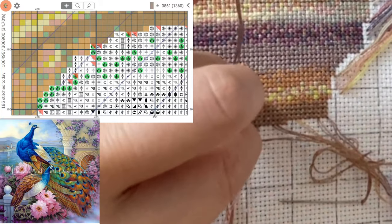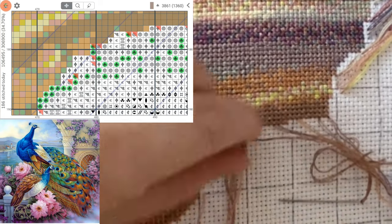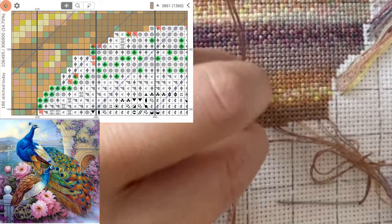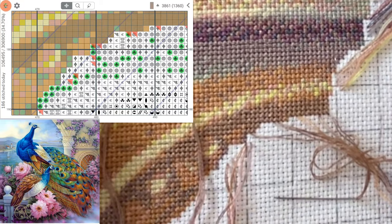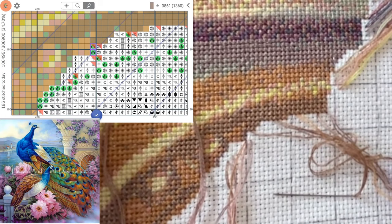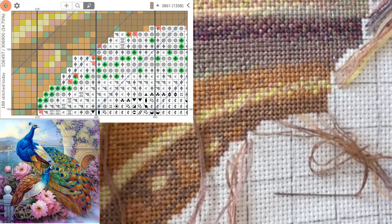I'm going to take a break here. Done quite a bit. So, yeah, I think that's where I'm going to quit for now. I need to get up and move around, get my blood moving.